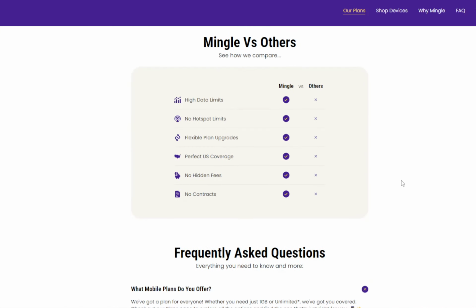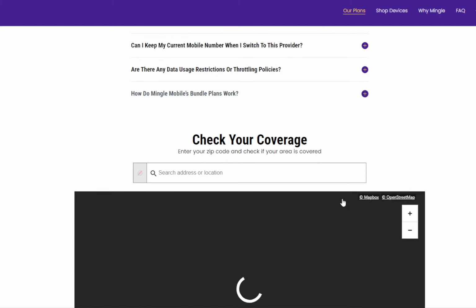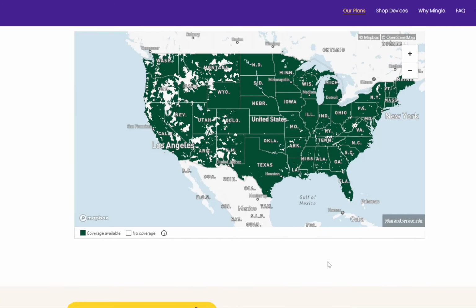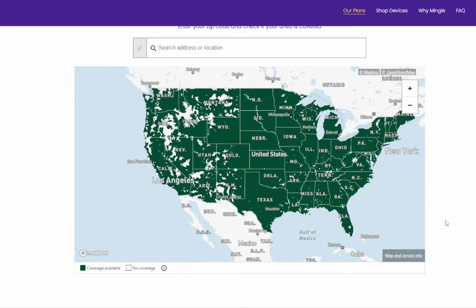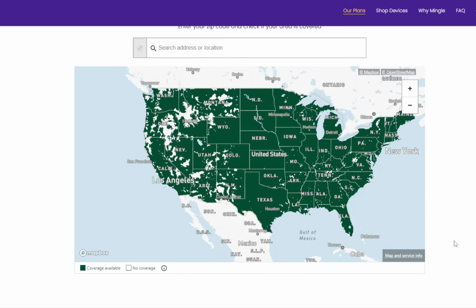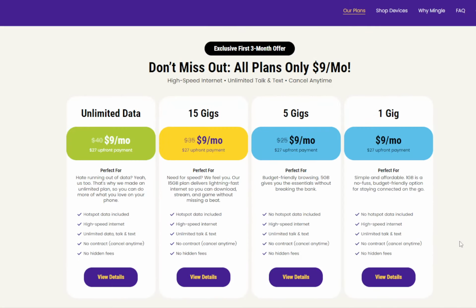Then they do have a comparison here, right? So a stack up. They're saying them versus the others. I guess they're comparing themselves to maybe Mint, looks like. High data limits, no hotspot limits, flexible plan upgrades, perfect for US coverage, no hidden fees, no contracts, etc. There's a way to check your plan, your coverage. So you can put that in there and make sure that T-Mobile is working good for you in your neighborhood. And then, this way you can seal the deal. But that's pretty much it. As far as the plans, like I said, the site looks all right.